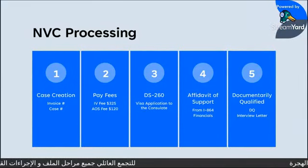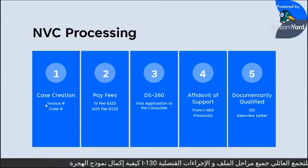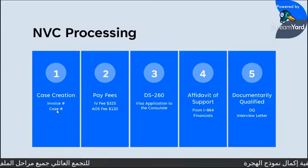So these are the steps for NVC. At NVC, you're going to have a case creation. So you have your USCIS approval, and now you're waiting. Okay, what's the next step? You're waiting for NVC to send you a welcome letter with your invoice number and case number. And usually it's about 2 weeks.